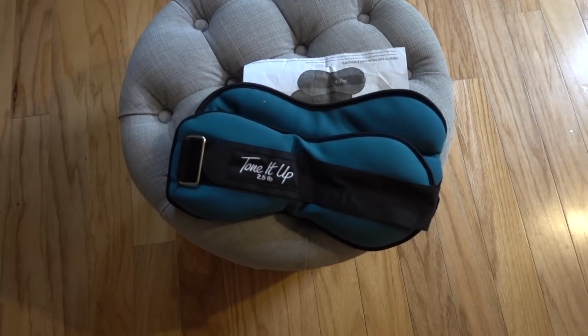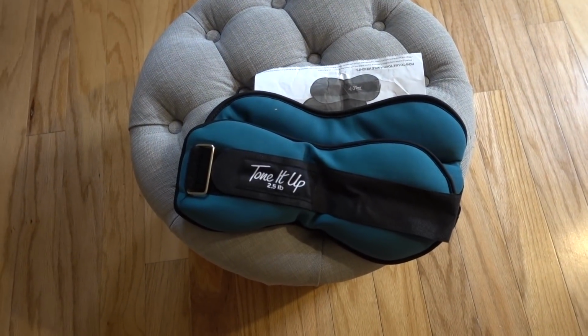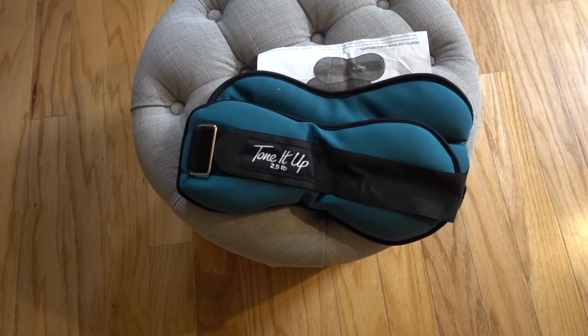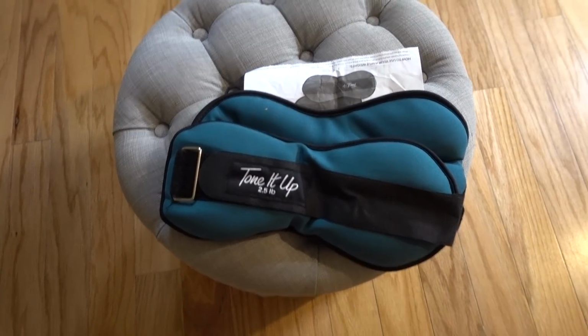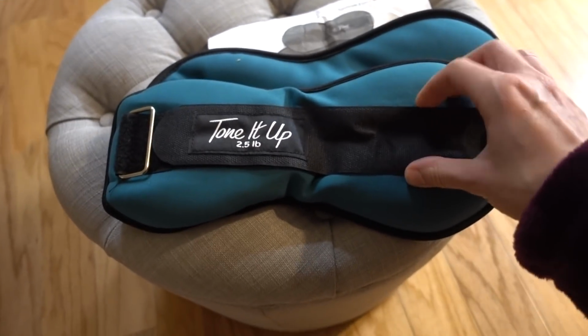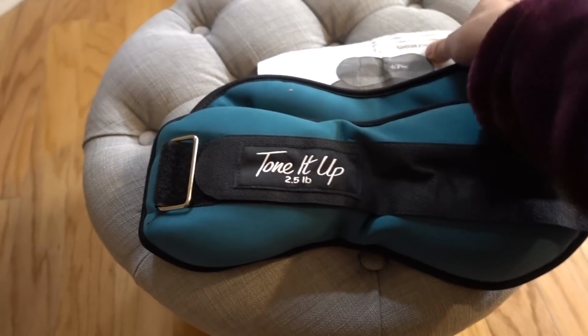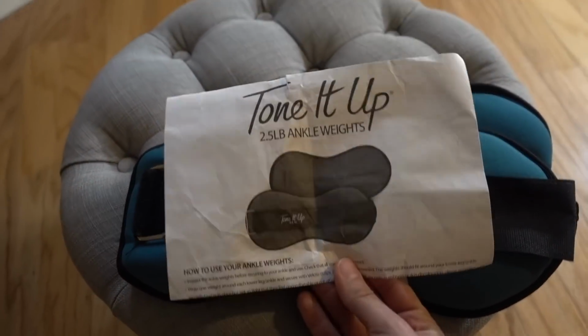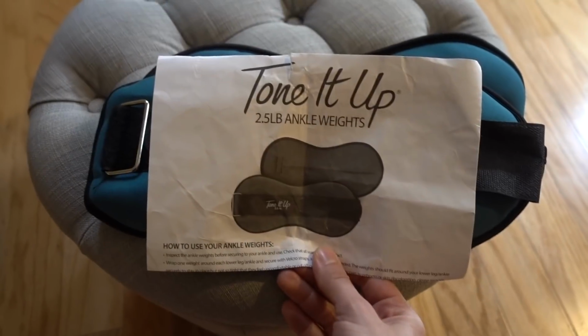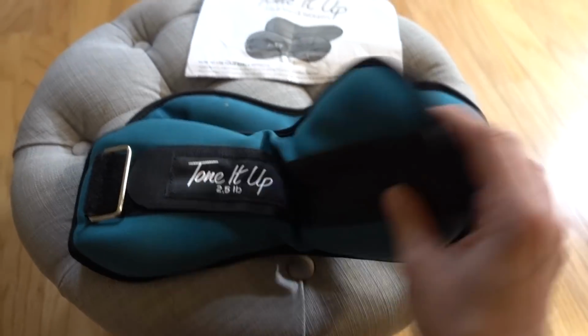So I ordered some things from Tone It Up. I've really been enjoying the app and the workouts I've been doing every day. It's kind of fun because the workouts are almost like going to a fitness class, but from your own home. So it's just a nice way to change things up. But I got these ankle weights to try out with some of the workouts. They're like 2.5 pounds. I thought that would be good.